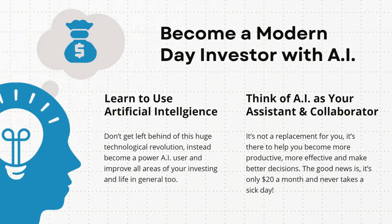And so let's dive right into it. So first off, I'd encourage you to become a modern day investor with AI. There's a lot of fear and gloom out there surrounding AI. And for sure, Nvidia stock could be overvalued, but that's really beside the point. I'd encourage you to use AI a lot in your investing and your life for a number of things that I'm about to show you.